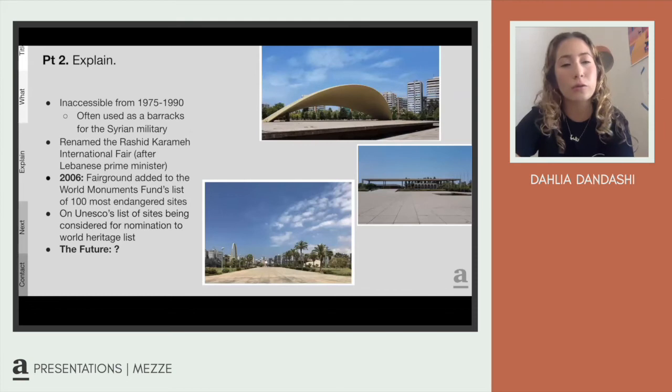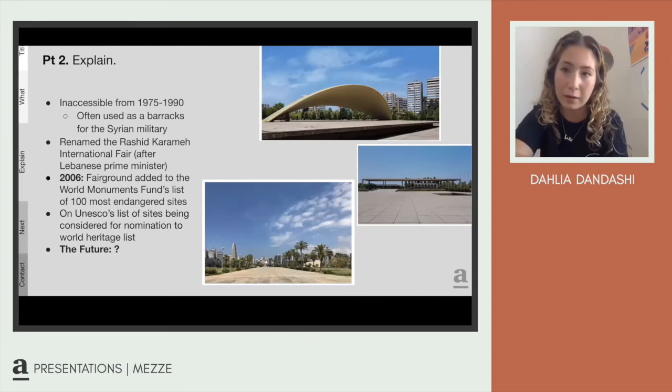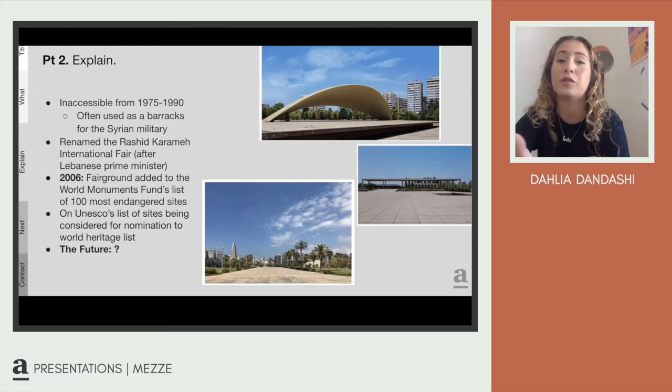So back to the history, this space was actually inaccessible, even though, like I said, it was commissioned in the 60s, and then it started being built in the early 70s. It was inaccessible from 1975 to 1990 because of the Civil War. So even though the structures were built, instead of being the International Expo Center and Fairgrounds, it was used as a barracks for the Syrian military. It became a place where, obviously, war and unrest were going on. And later it was renamed the Rashid Karama International Fair after the Prime Minister.